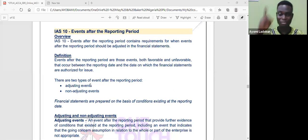Number 2 problem of IAS 10 is which one is adjusting and which one is non-adjusting. It's always a problem in practice. Sometimes I don't even know whether it's an adjusting event or a non-adjusting event. If you look at it, both events occur after the year end. So it's usually a problem. That's why anytime I take IAS 10, I try to go as slowly as possible so that my candidates or my students can really understand the concept around IAS 10.